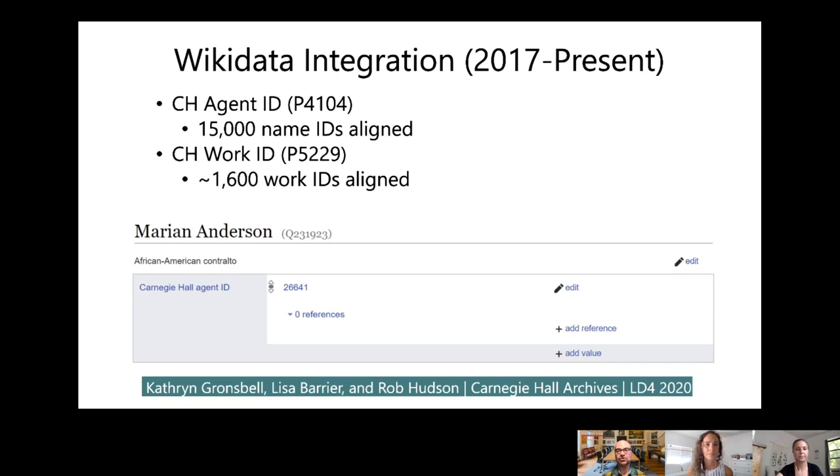Next, I'd like to give you just a bit of background on our work with Wikidata. When we released our linked open data in 2017, we approached the people at Wikidata to ask if they could create two new Wikidata properties, the Carnegie Hall Agent ID and the Carnegie Hall Work ID. The reasoning for this was that we knew our data contained records for many people, composers, performers, and many creative works that might either lack representation or be underrepresented in the structured data available on the web. And by having this new property available, it would facilitate the creation of new Wikidata items or the enhancement of existing items using our data as an authority source.